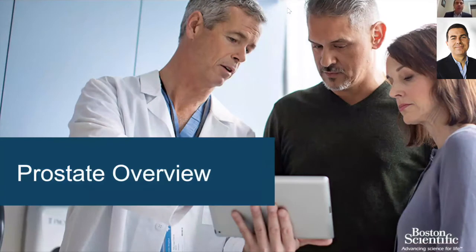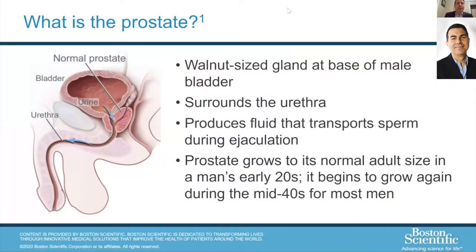An overview of the prostate will start us off. What is the prostate? Most people don't even know what it is. It's basically a walnut sized gland that sits at the base of the bladder. It forms the first part of the urethra. The urethra is the tube that you urinate out of. And it also produces fluid that is part of the ejaculate.